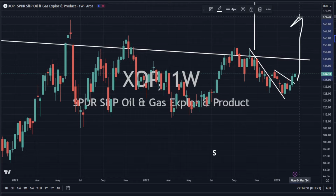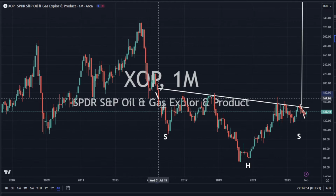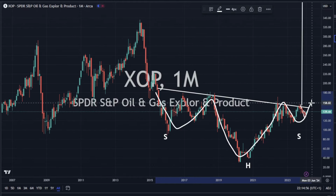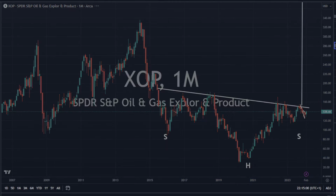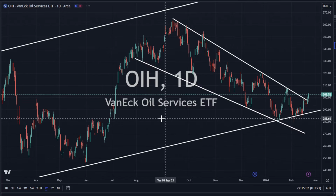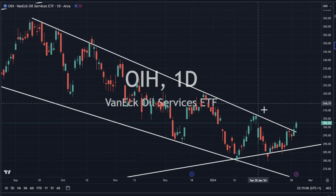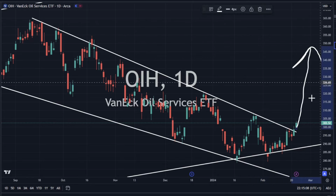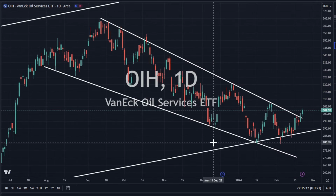We need oil to get moving. I like this setup in oil quite a bit. Shoulder, head, shoulder. And we're waiting for the break. Be patient. OIH is looking really strong. It's breaking out to the upside today. I think this looks fantastic. People are positioning in energy service, and they are positioning with sentiment at a very low level, which means there's a pretty long runway to go up. So that looks really good.